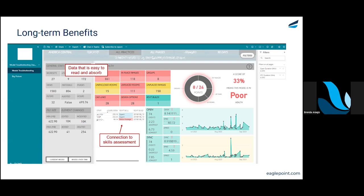They're really leveraging the data and information to empower their employees and not disciplining them for not knowing something, but making sure that they have the skills and knowledge the next time they're on a project.